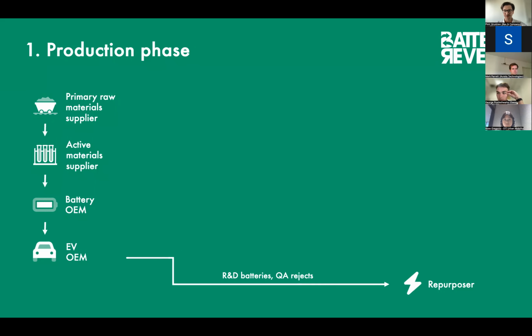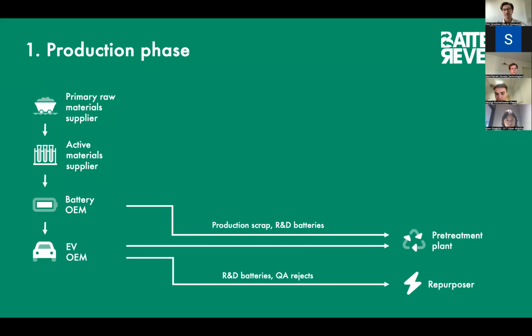There is some reverse logistics going on here as well. There are some batteries that can be used for second life at the EV OEM, because among the batteries used in the research and development of the cars and during quality assurance, there are some that cannot be used in the production cars. And these are the batteries that sometimes end up at the repurposer because they can still be used in stationary storage. That's one stream. And another one is the flow of batteries which can only be recycled. These batteries can come from both the EV OEM and the battery OEM as production scrap.